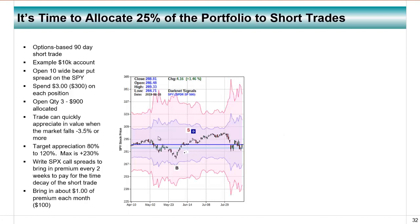Okay, so let's look at the trade. So here's the SPY over here, and this is a function of time down here. I'm showing April 10th through present. The horizontal blue line represents the closing value of when I took a snapshot of this trade.